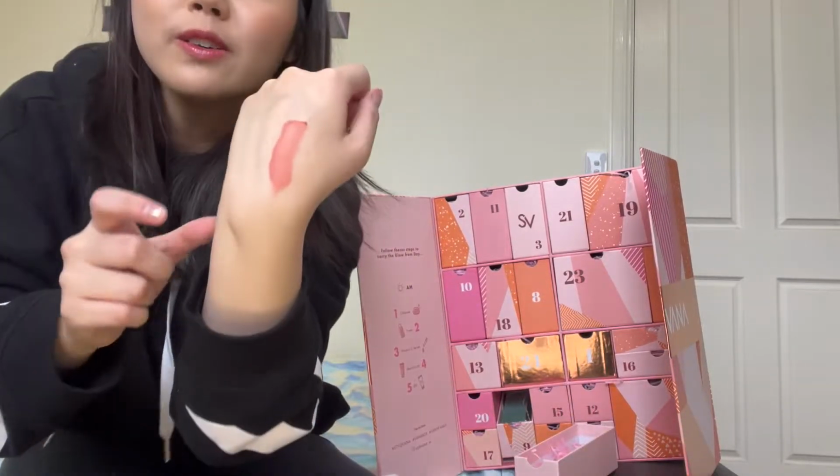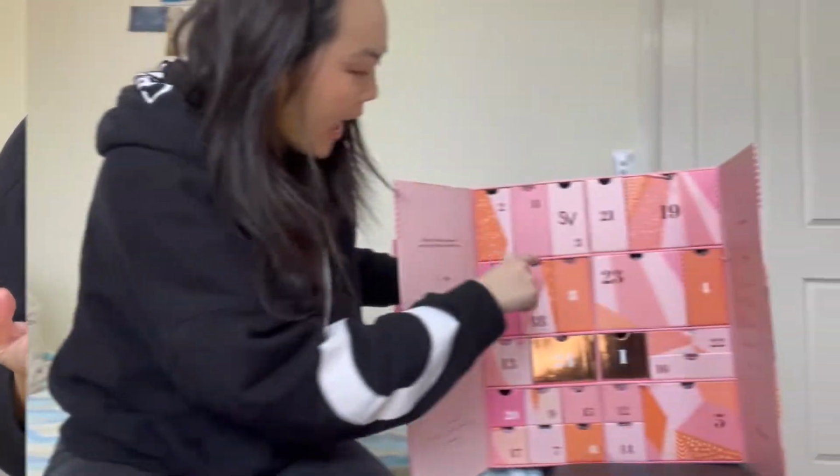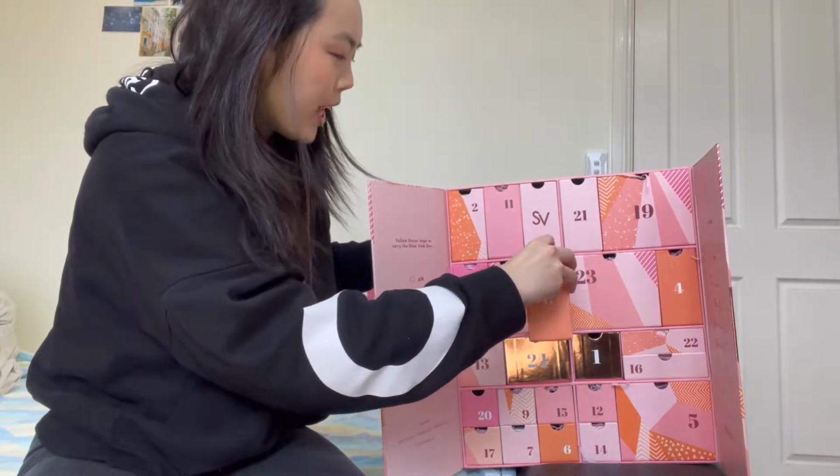Oh my gosh. Also a little checkup on the fixing tint. It has mattified and you can see it doesn't rub. Number 8, we're up here again. Let's see what we have.